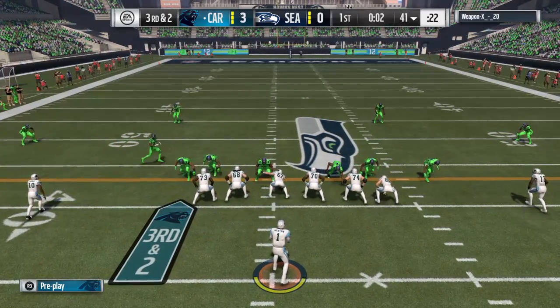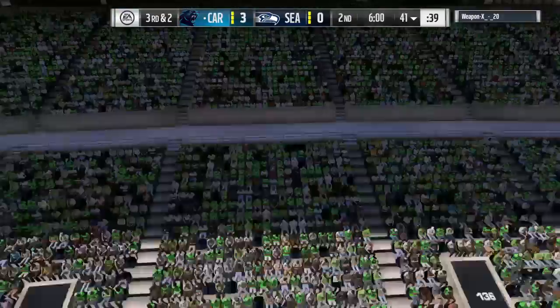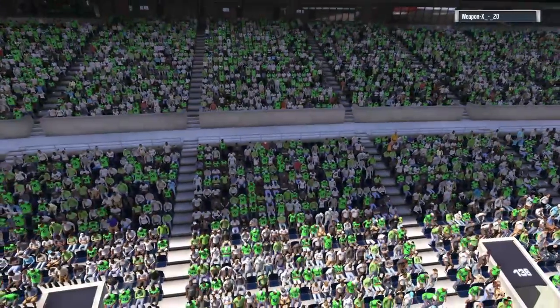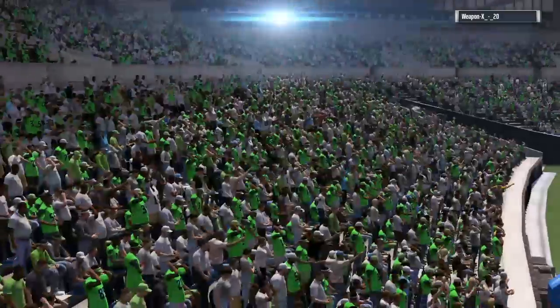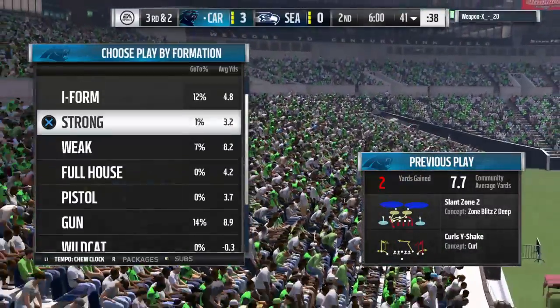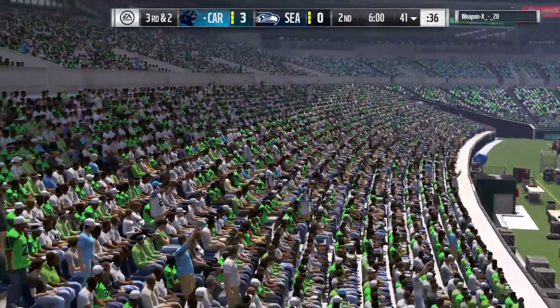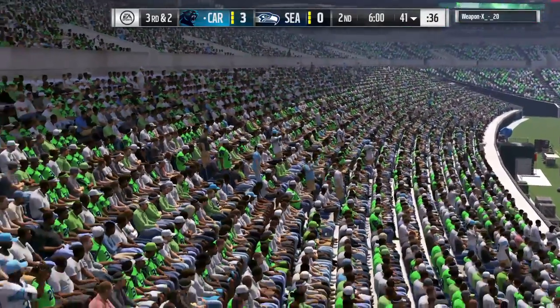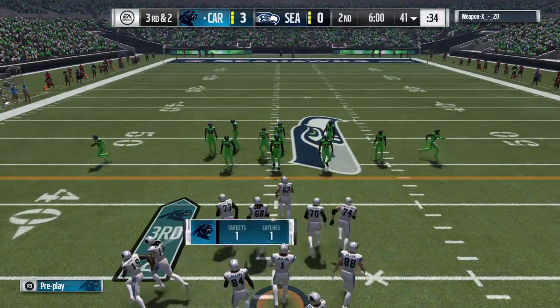And it looks like we've got a dime set here defensively. 6 DBs in the game. With my good friend Charles Davis, Brandon Gaudin with you. It's the Panthers in possession of the football as we begin quarter number 2. They're up against a 3rd and 2 to start things out. And here comes play number 6 on this drive.